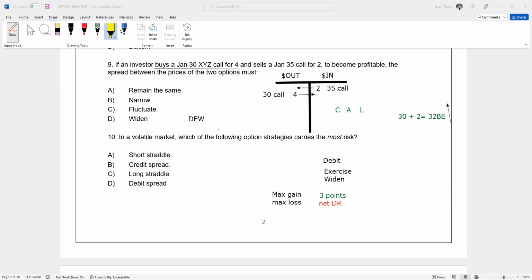All right, let's go back to Brian's question. By the way, I would highly recommend you do exactly what I just did: have a process and go through the entire process before you do anything. Brian's question was, what do you want the spread to do? It's a debit spread, so we want it to widen. We want the difference in the premiums to get larger. The net is 2. If I can close it out for 4, I make 2 points, or for 5, I make my max gain of 3 points. All the action takes place between the strikes.